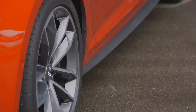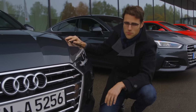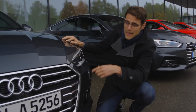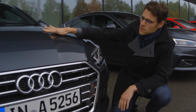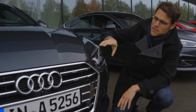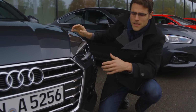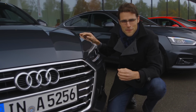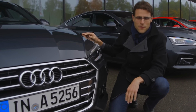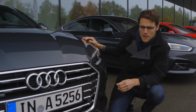Comparing it to the predecessor, the all-new Audi A5 has this very strong single frame Audi grille now, and those special accentuations on the hood, and also you see the headlights, all design lines flow towards the front. That's a little bit unusual at first, and I was really very much in love with the very first A5 that was introduced in 2007, so I really have to get used to it, but I think it grows on you.